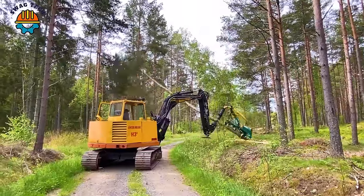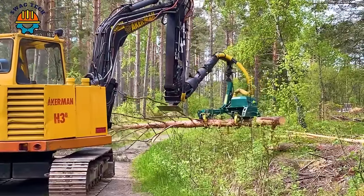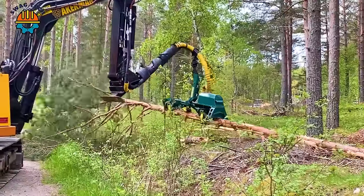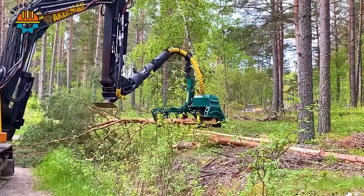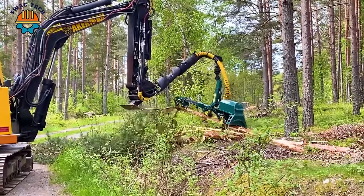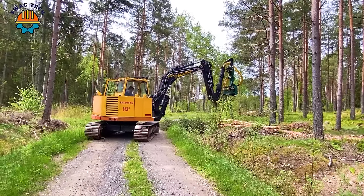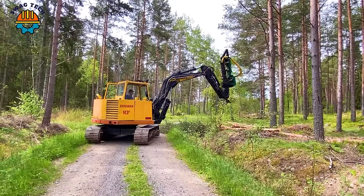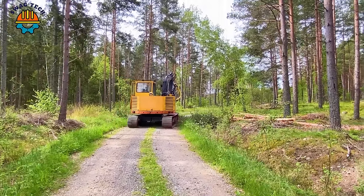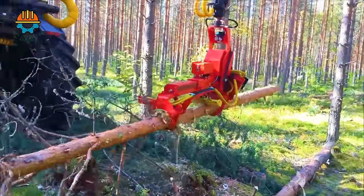The Akerman F3B excavator is harvesting trees in the forest using the included BGM 350 wood harvester. Its harvesting ability reaches incredible speeds. This machine is known as the tree cutting monster. It can neatly process a tree in 5 minutes.